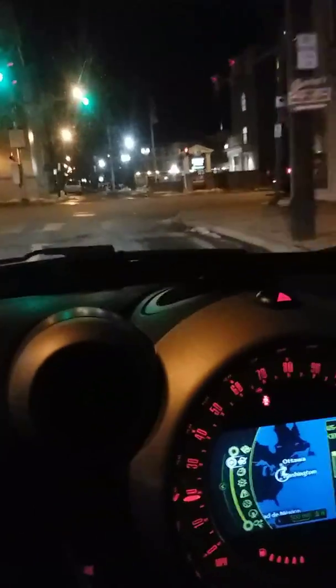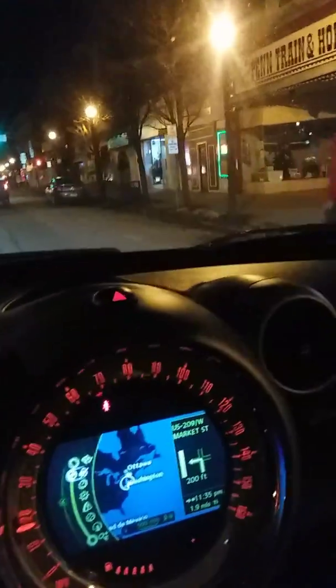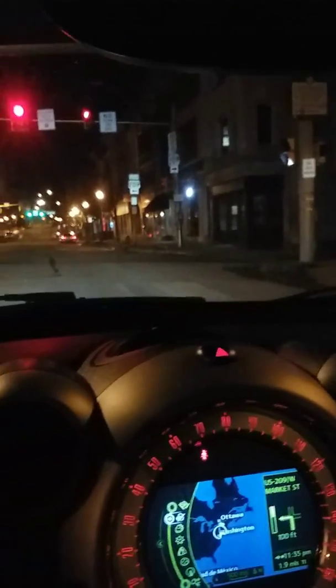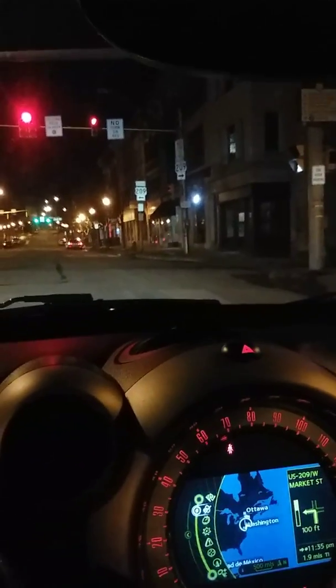The car had been sitting for a while, so there was rust on the brake rotors, and they were kind of noisy, but it wasn't too long before they cleared off and cleaned up. And it brakes very well, handles very well, accelerates pretty good.